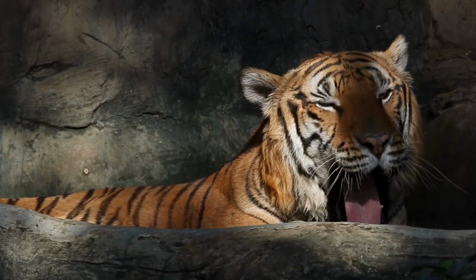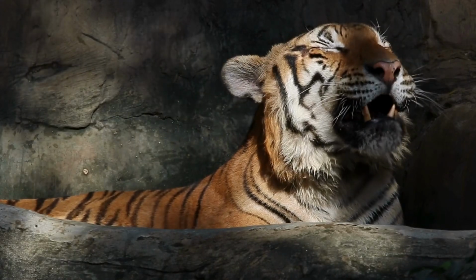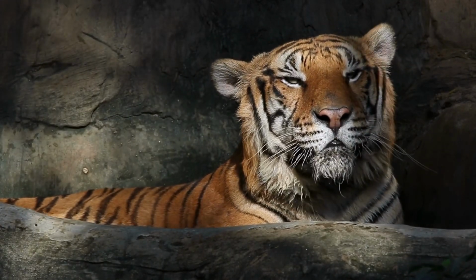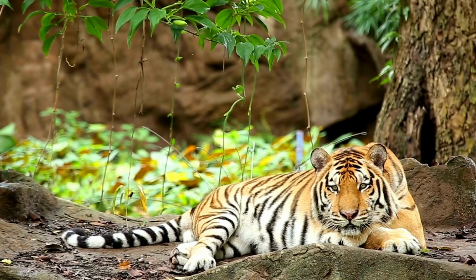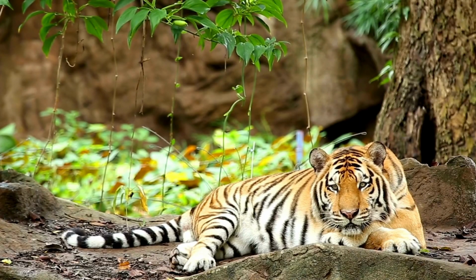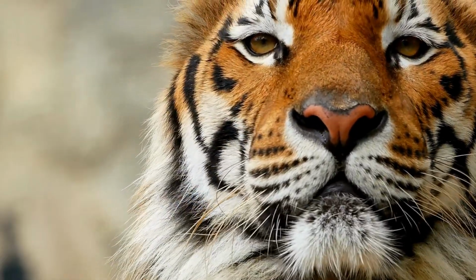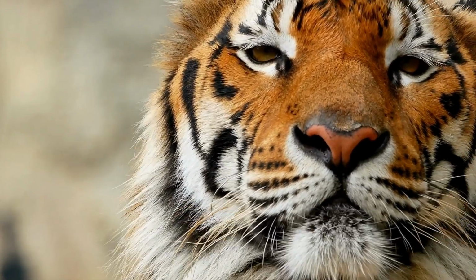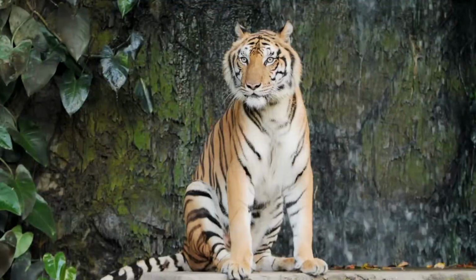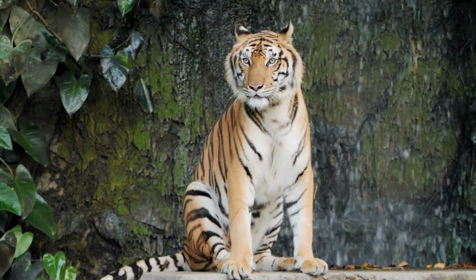A tiger can consume up to 90 pounds of meat in one sitting, but typically it eats smaller portions, returning to its kill several times over a few days. Despite being such efficient hunters, tigers are only successful in about 10% of their hunting attempts. This low success rate means they must be constantly on the move, searching for food to maintain their energy and strength.